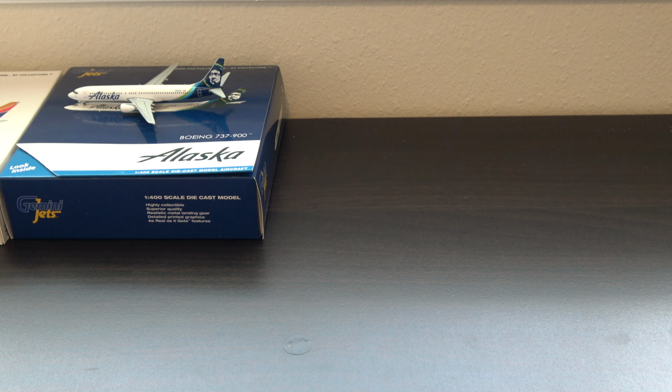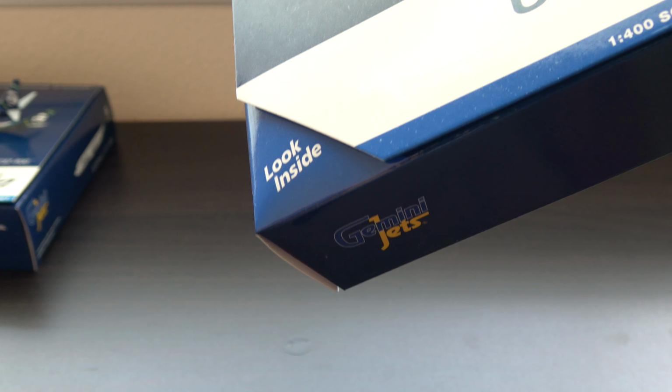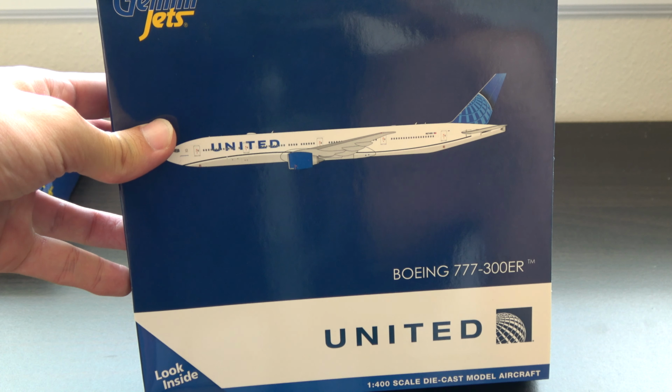Push that to the side, and we'll get to probably the one I'm most excited for, apart from the Southwest. This guy, this big boy. Actually, hold on, let me just dust this box off. It came a little dusty. There you go. So the United 777-300ER.